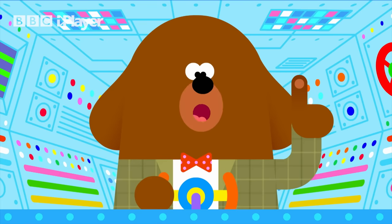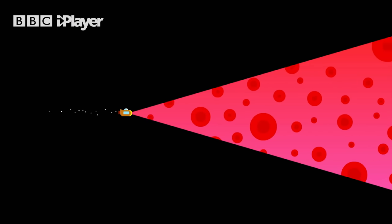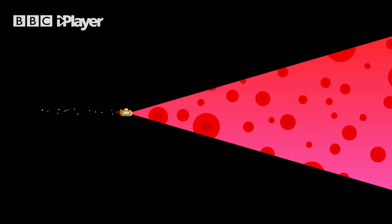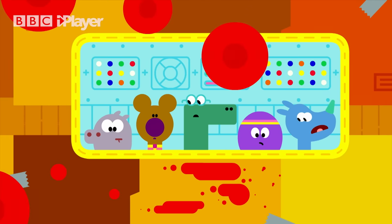It's dark down here. Woof! Ew, what are those? Blood cells. They're a bit... Loopy? Yes, but they help move oxygen around Enid's body.